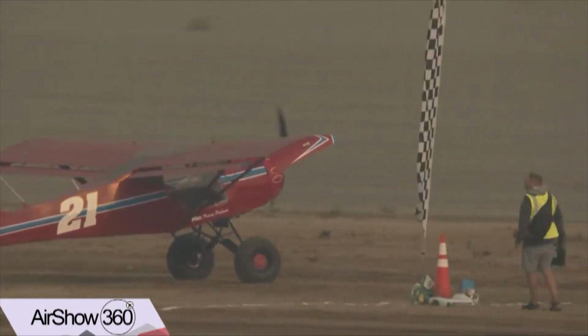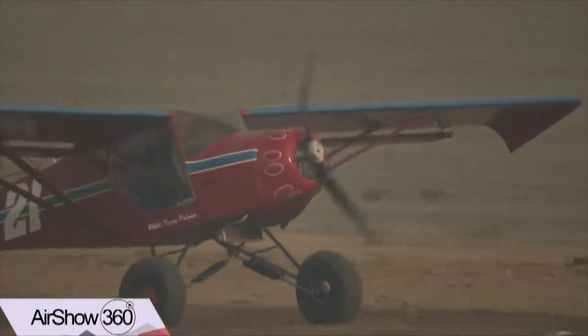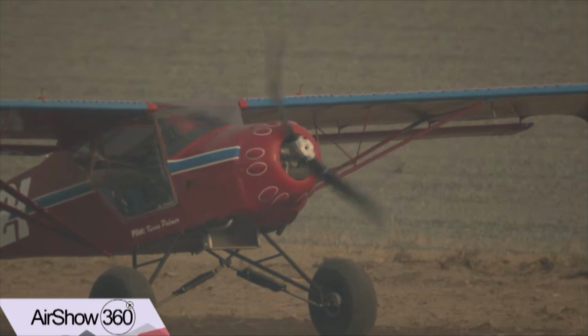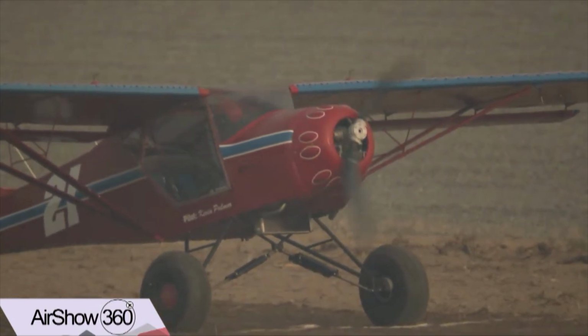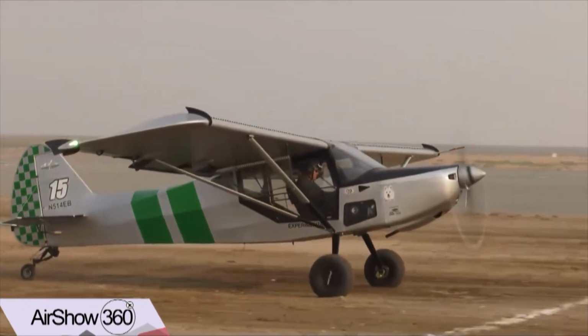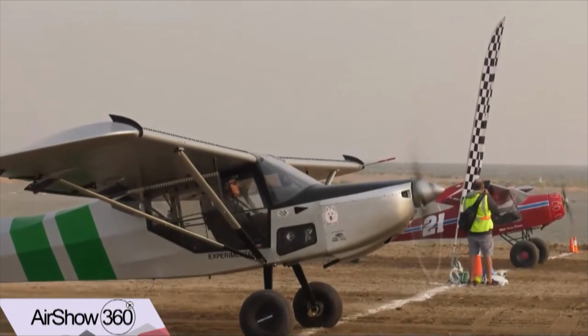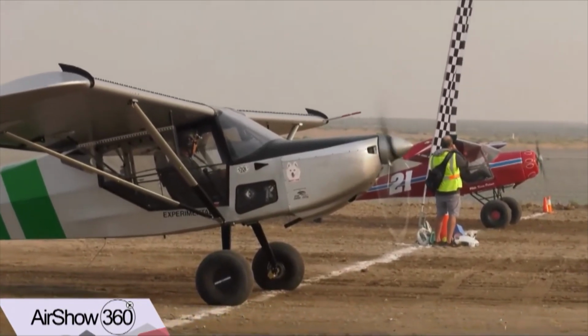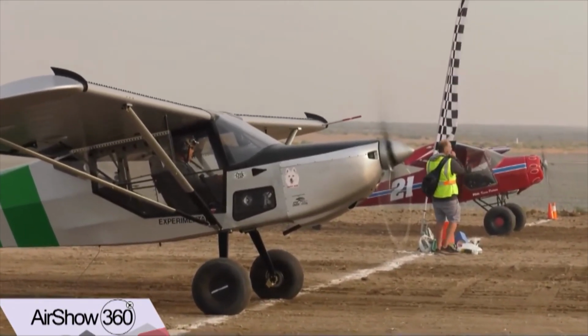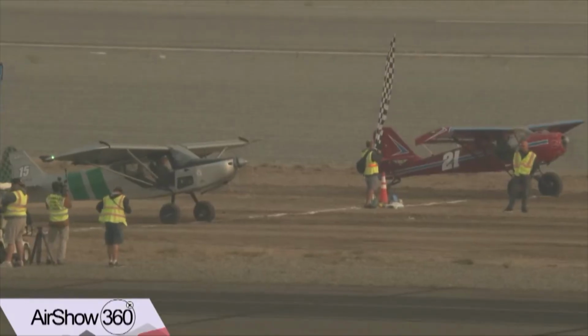Kevin Palmer, the hometown favorite from right here at Reno-Stead, in the Red Rocket. Kid Fox in the number 2 lane. Brent Womack in the Rans S20, number 1 lane. Brent came all the way out from Denton, Texas to join us this weekend. There's a lot of pilots from Texas here. Texas and Idaho.